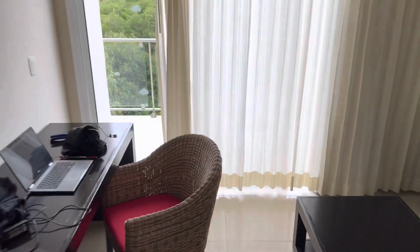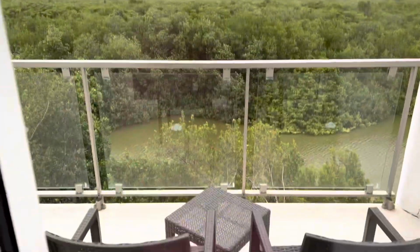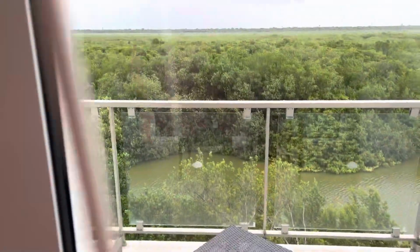Oh, I did want to show you the outside. I brought my computer in case I feel like working. But very beautiful views outside. Nice little patio area out there.